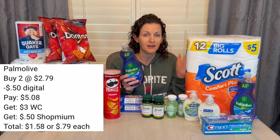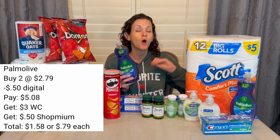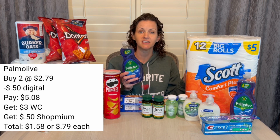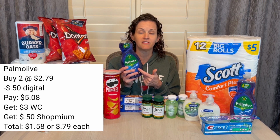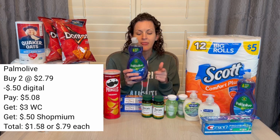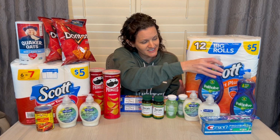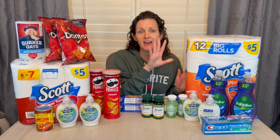But if you wanna go one step further, you can submit your receipt either to the ShopMium app or coupons.com, check and see if either of those have a 50 cent rebate on the other one that we didn't have a coupon for. That would make your final cost $1.58, or just 79 cents each for that larger size dish detergent.